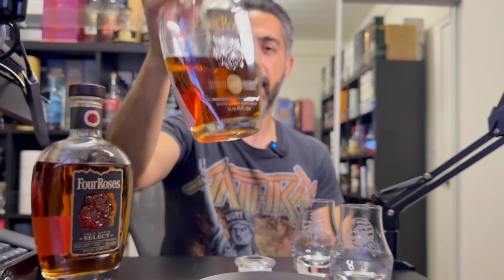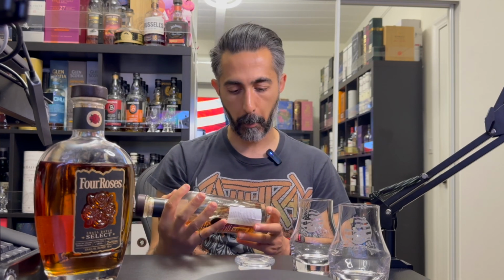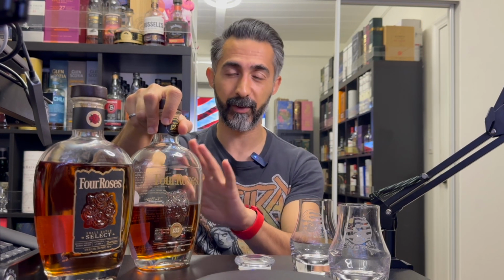Now, this one I got from Europe, so you can see that it's 70 centiliters instead of 750 milliliters, so it's 50 milliliters less. And it is their 135th anniversary, which came bottled at 54% ABV. I will tell you what this blend is, but the main thing that you should know is that the youngest bourbon in this is 12 years old, and the oldest, which is only 5%, is as much as 25 years old.